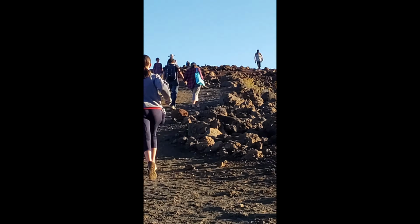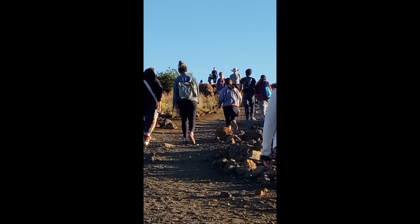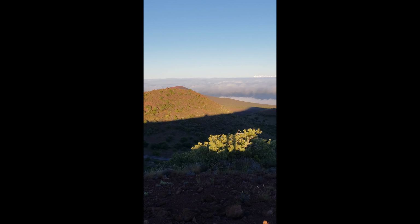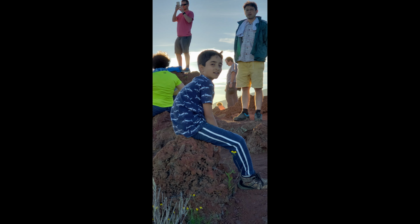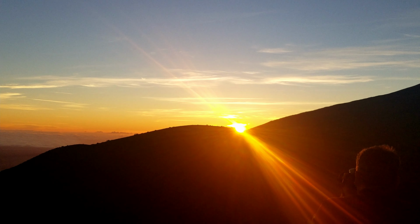Of course, we didn't miss the opportunity to watch the sunset from Mauna Kea. It was really, really spectacular. We could see the Kilauea's fog all around us. It was pretty cool. Of course, there were like a few hundred people in there also, who had the same idea. But it was beautiful nonetheless.